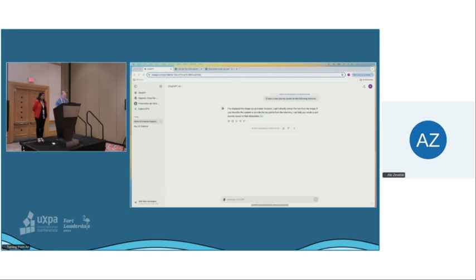Would it be possible to make the text larger so it could be viewed? Can we maximize the screen? The browser.